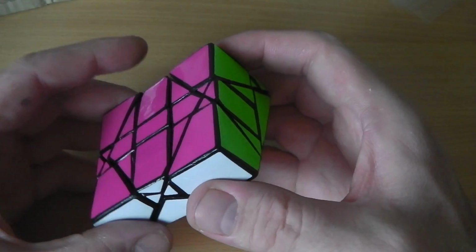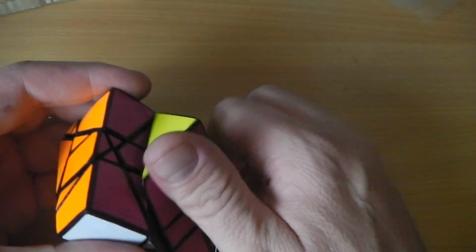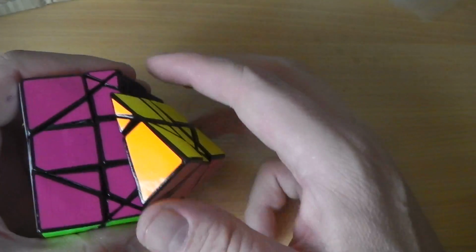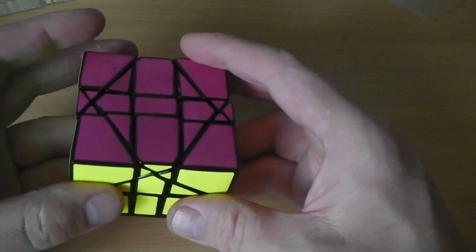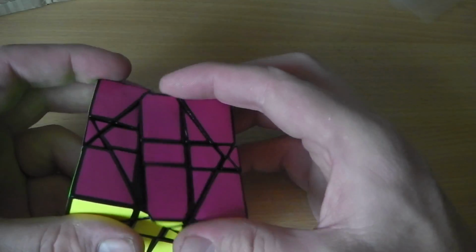It turns okay. You do have to be a little bit careful, as with a lot of custom puzzles. They're not absolutely perfect like mass-produced puzzles, because they are handmade. Very difficult to solve. I was in fact the first person in the world to solve one of these, which is quite nice to know.